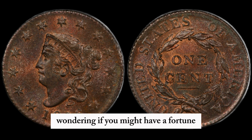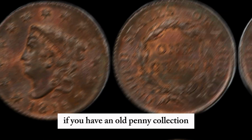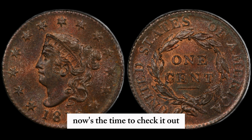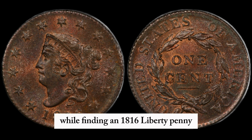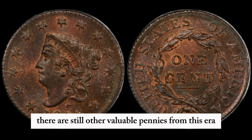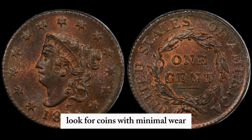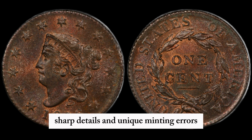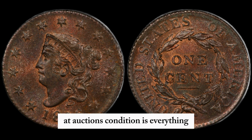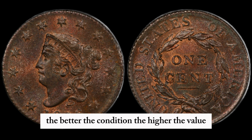Wondering if you might have a fortune sitting in your pocket? If you have an old penny collection, especially one dating back to the early 19th century, now's the time to check it out. While finding an 1816 Liberty penny in pristine condition is extremely rare, there are still other valuable pennies from this era. Look for coins with minimal wear, sharp details, and unique minting errors, as these are the ones that fetch the highest prices at auctions. Condition is everything when it comes to coin collecting. The better the condition, the higher the value.